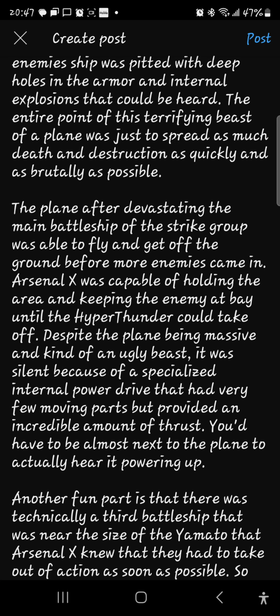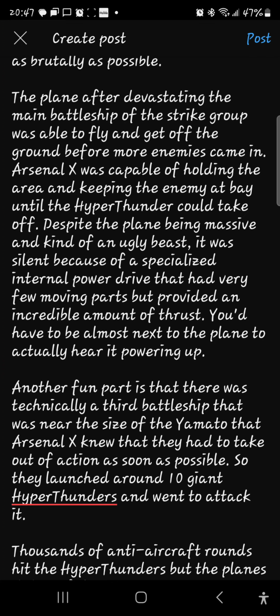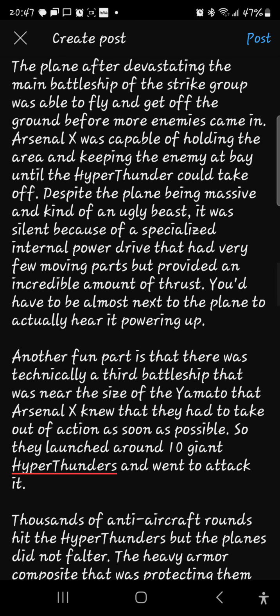You'd have to be almost next to the plane to actually hear it powering up. Because of the terrifying power of the engines of the HyperThunder, it could actually fly vertically up and keep itself going up. That is how strong its engines were, and that's what allowed it to be extremely maneuverable.